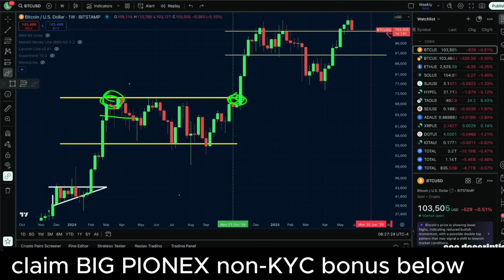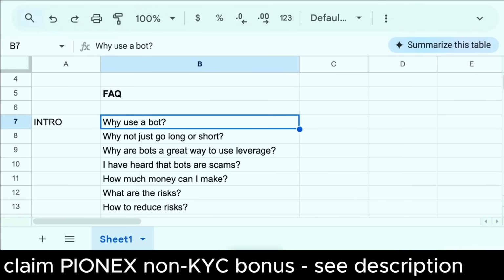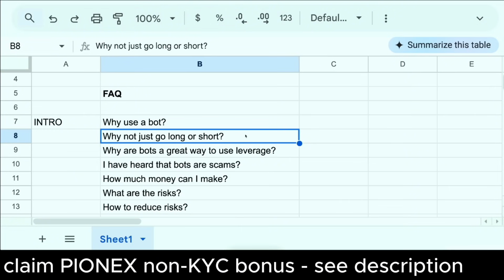Okay, this is the power of the PIONEX bot, and in general, any bot, but PIONEX is a platform that is built specifically for bots. It's kind of like Bybit for bots, and this is why it makes perfect sense. And I will soon show you how to set everything up, but just conceptually, this is the reason why we use the PIONEX platform. So that's the first question. Why use a bot? Why not go long or short? We also described it because you spread out the risk. You will not get wrecked as easily.